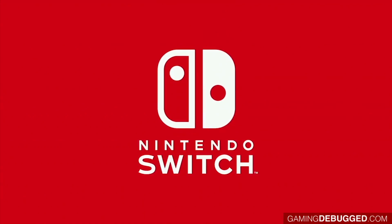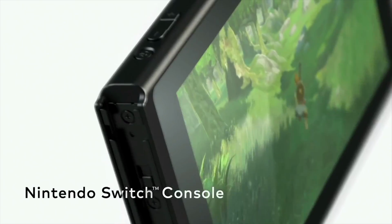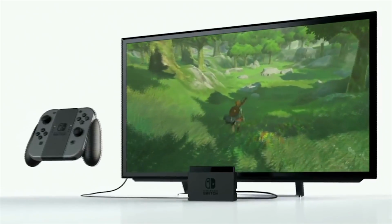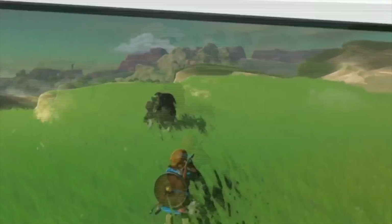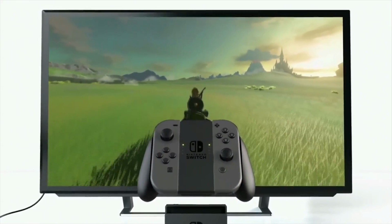The hardware elements of the Nintendo Switch include the Nintendo Switch dock, the Nintendo Switch console, and the Joy-Con grips that either come in grey or blue and red. Both of them have left and right shoulder buttons, which also double up as sliding connectors when you want to connect it to the side of the screen. They are motion control enabled. They have an AR camera for games and blasters. They have an NFC reader for Amiibo.